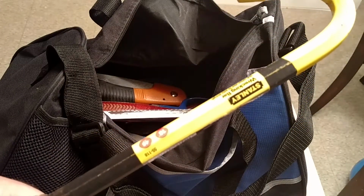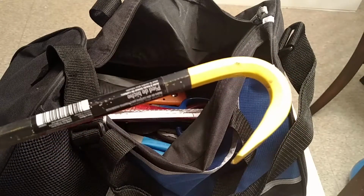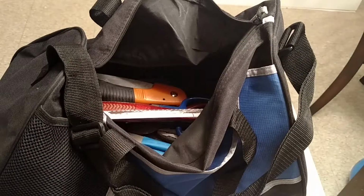This is just a cheap Stanley. You'd probably get this at Walmart for like $6. I do like these rounder ones because they make a better weapon.